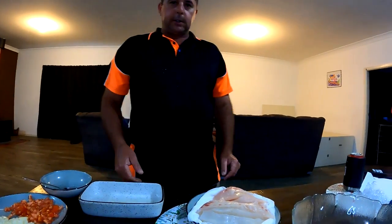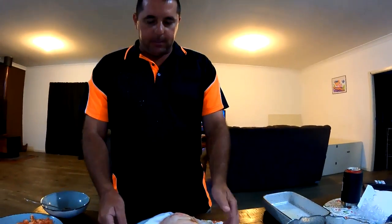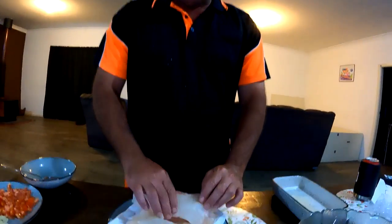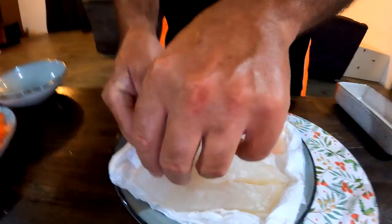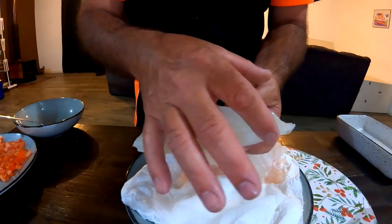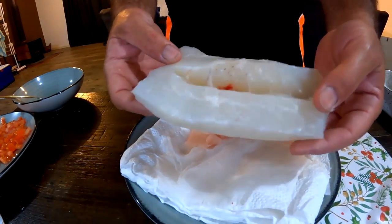Well, here we are. I'll just give you a quick look at this. That yellowbelly has come up absolutely beautiful. I wouldn't have believed it would have come up so nice. Look at that. There was pretty well no fat at all on it. There was a little run of fat along the top fin there, and I just trimmed it off, and it's come up like a beautiful fillet.